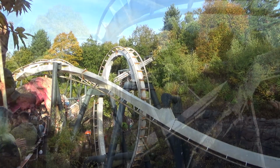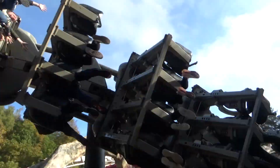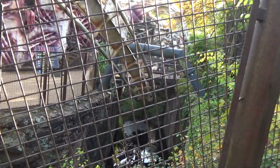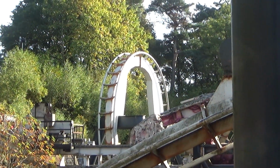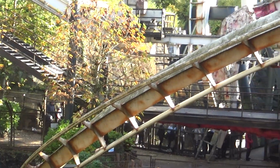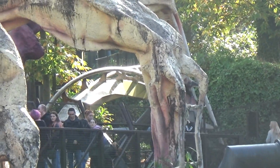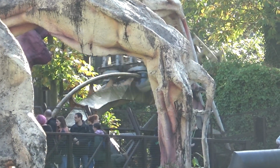Just a really fun loop. Not the most intense moment on the ride, but that does not make it bad by any means. Then you dive down and you go into a tunnel, sort of under one of the pathways, and you come up into this weirdly profiled turn. It starts off quite shallow, then at the top it gets steeper, and then it goes shallower again as you go down.